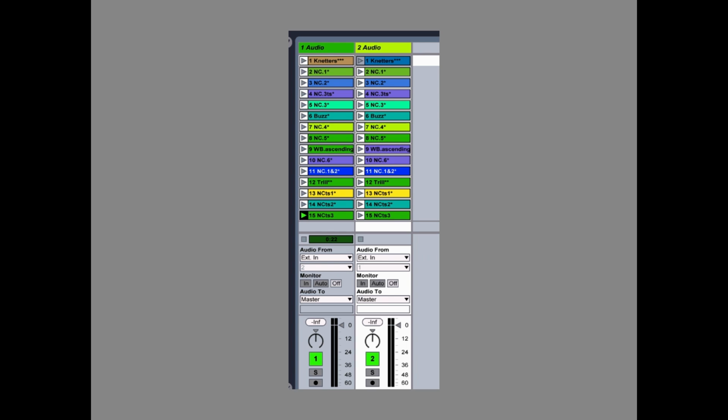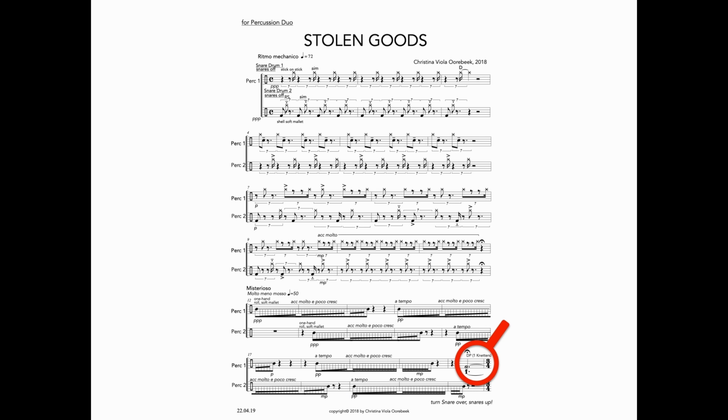And here is how I loaded them very simply into Ableton Live, and each player has his own MIDI keyboard and his own numbers in the score of which samples to play. They never play the same sample at the same time. Here's the first page of the score.